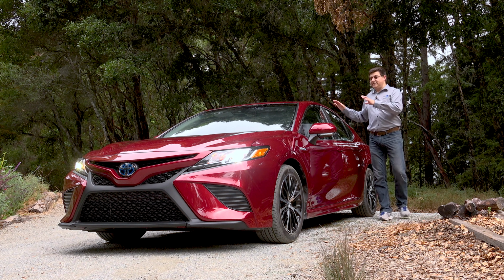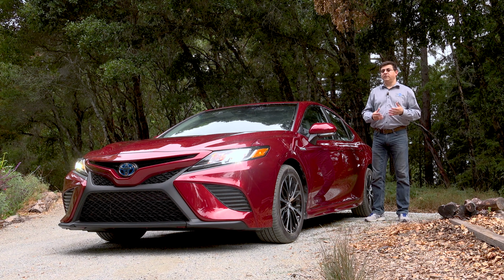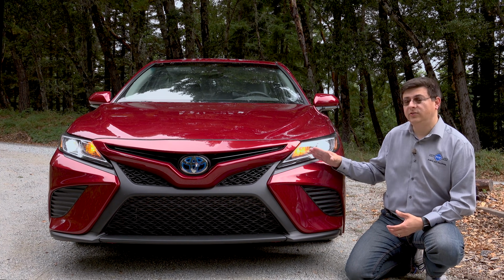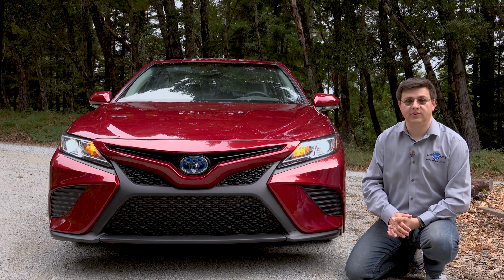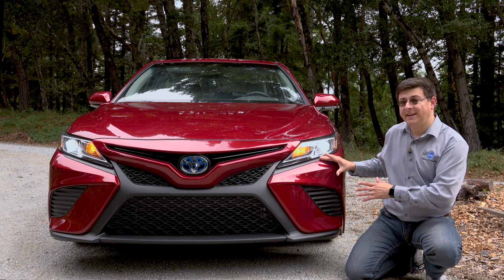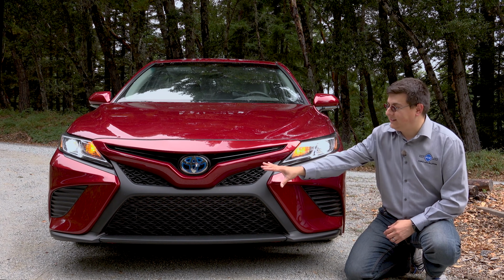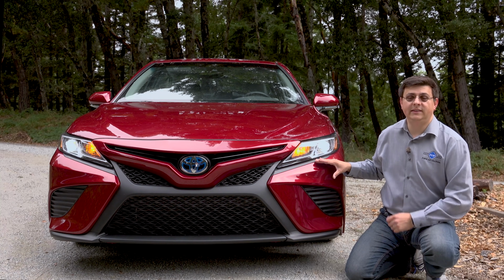For 2018, this is an all-new model, which is also unusual for Toyota, because they generally prefer evolution rather than revolution. For 2018, the Camry gets an all-new look up front, and actually gets two all-new looks, because what we're looking at now is the S front end. You'll find this in the SE and the XSE models, which are the sportier trims. Then there is a slightly less sporty-looking bumper in the L, LE, and XLE.